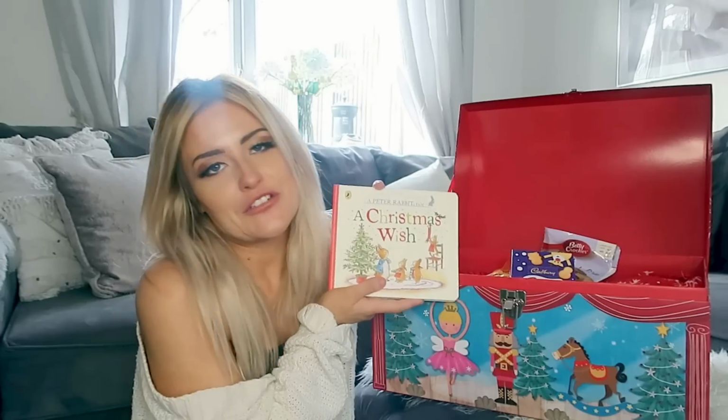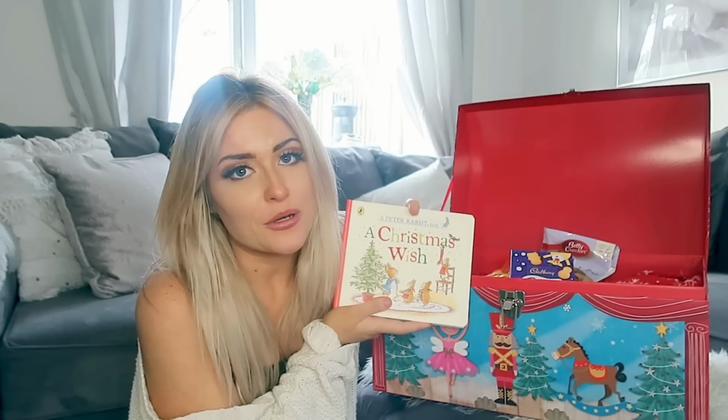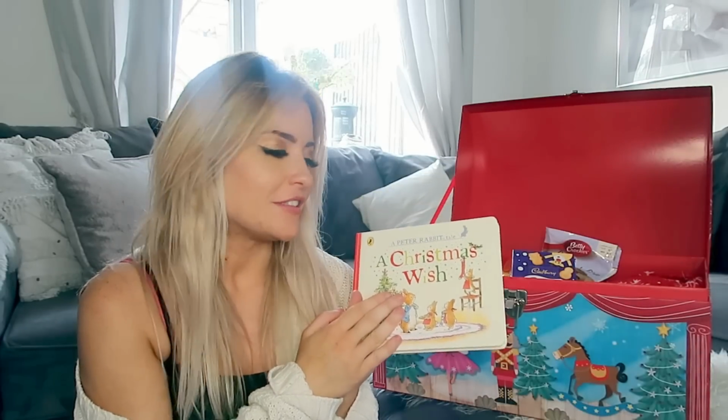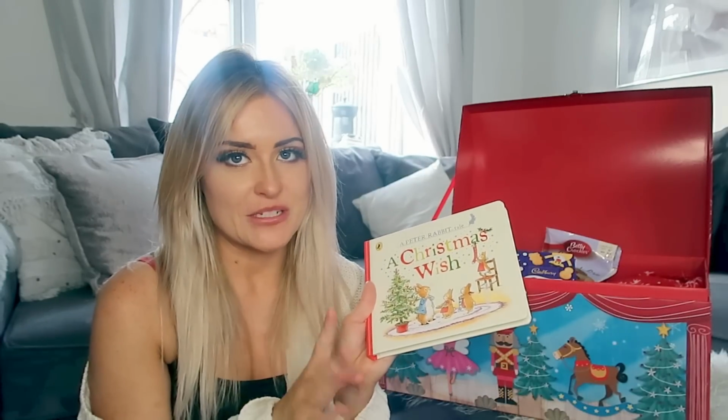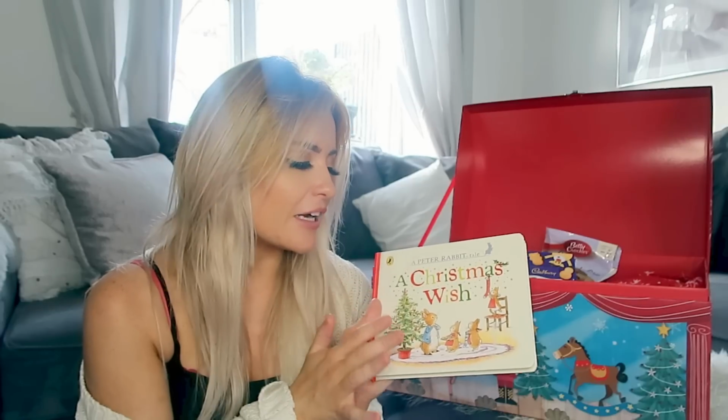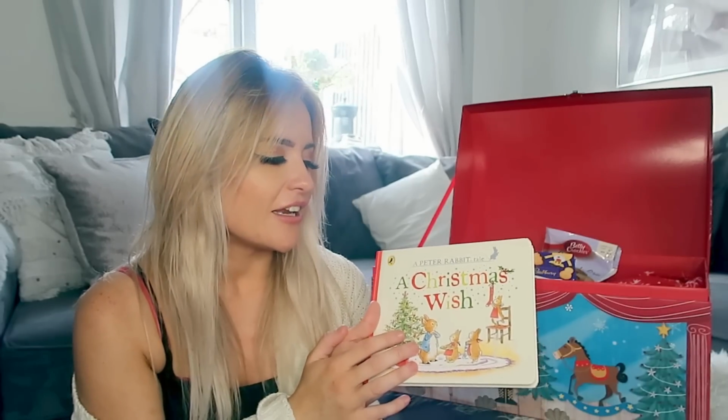I also spotted this the other day in Home Bargains and thought it was just really cute. This is probably going to be one that Archie loves the most. We do read a lot of Christmassy books at Christmas. I'll tell you what else I do in a minute as well when it comes to Christmas books, but this was in Home Bargains. It was £2 or £1.99, and yeah, Peter Rabbit, oh, I just love it. I love reading these little books with them.